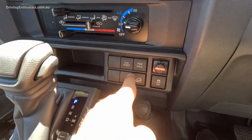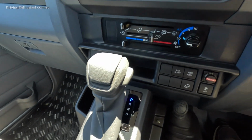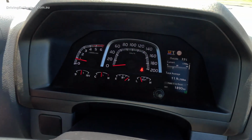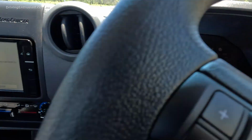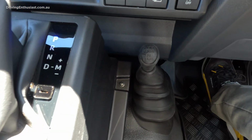And down below you've got some driving functions, hill descent control, and then you've also got that new 6-speed automatic. It does have a manual mode, so just flick it over, you can go up and down through the gears. It does have a little readout there to show you what gear you're in. And then down here you've got your transfer case with low and high range.